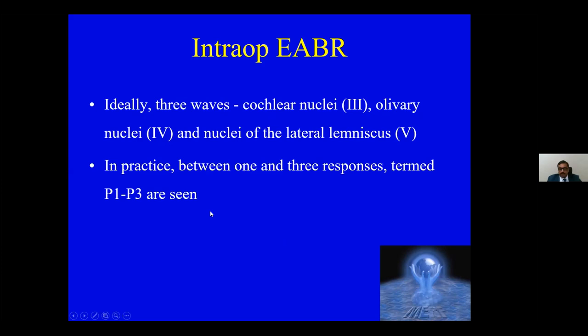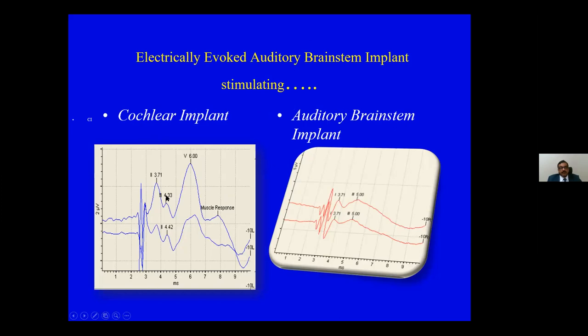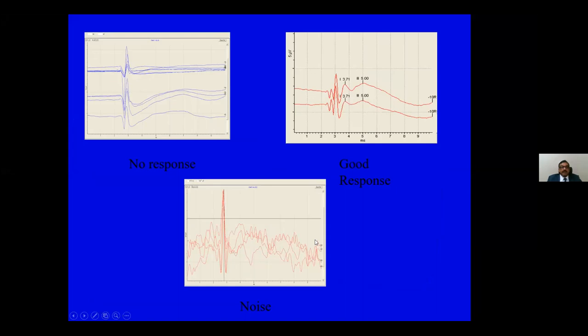Now, this is a typical cochlear implant response. They get all the five. But here you get only three, P1, P2. And this is a good response. This is a lot of electrical noise. This is no response.